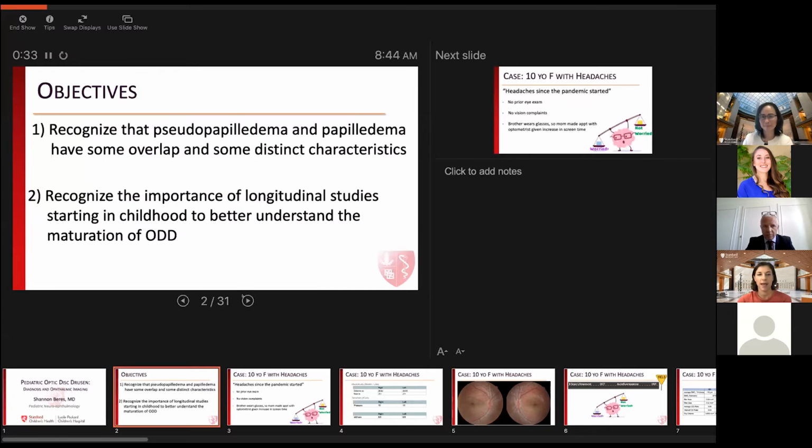So the objectives today are going to be to recognize that pseudopapilledema and papilledema have some overlap and some distinct characteristics. And then to also recognize the importance of longitudinal studies starting in childhood, that we need to better understand the maturation of optic disc drusen.